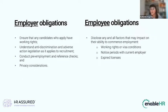They need to disclose if they have current notice periods with a current employer, which will impact the ability for them to start working with the company at a particular time. And if they've got an expired license or an expired ticket or whatever, they have to make sure that is up to date for the commencement of their employment with you. There's often protections for employers on this point with the employee obligations.